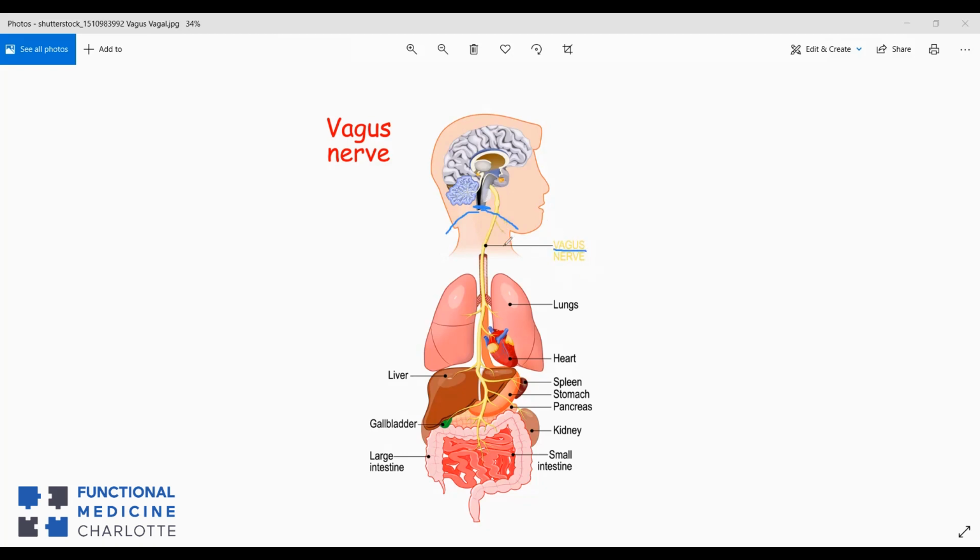And so the vagus nerve wanders, it supplies the face, the neck, and then heads down into the chest cavity and supplies lungs, heart, liver, GI tract. 85% of the parasympathetics below the splenic flexure. It does all kinds of stuff. It's wandering around and essentially is the major portion of what's called the parasympathetic nervous system. Okay, so the parasympathetic nervous system is the rest and digest side of the nervous system. And then you may have heard of the sympathetic nervous system, which is the fight or flight response. Okay, that's the stress side.